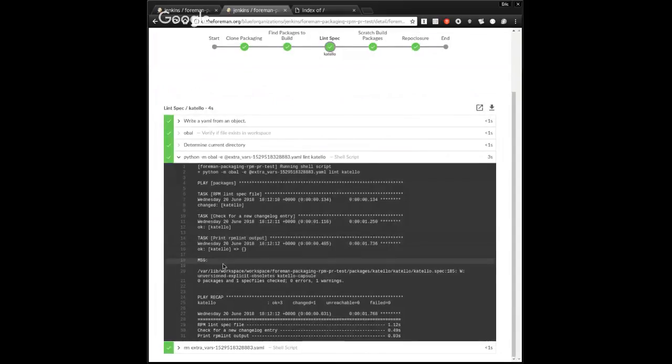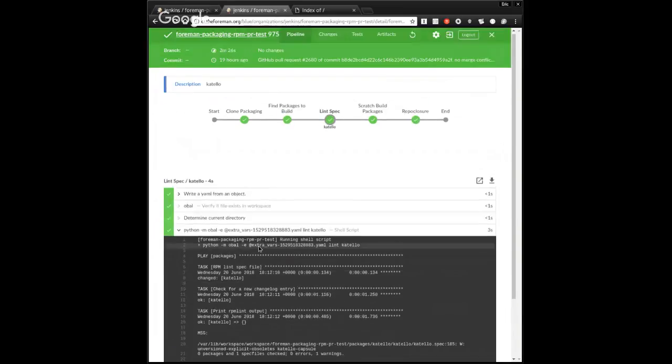So you'll see RPM lint output here. And the other thing I was talking about here is the check for new changelog entry. If that fails, this will error out here, and it will tell you, hey, there's no changelog entry for this version and release, which should give you some guidance that you need to add one. There is some tooling to help with this, and that's some of the tooling that we're adding, so that you can just go back and add a changelog. But that will make sure that every spec file gets a changelog, which is just best practices for spec files.